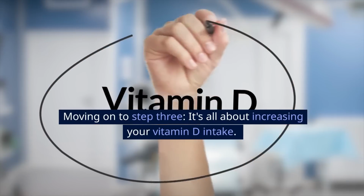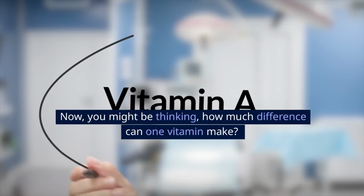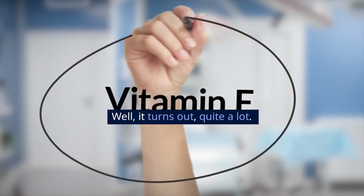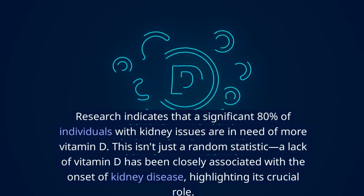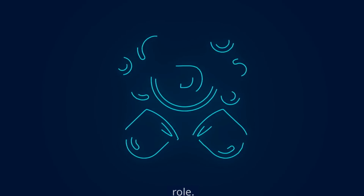Moving on to step 3, it's all about increasing your vitamin D intake. Now, you might be thinking, how much difference can one vitamin make? Well, it turns out quite a lot. Research indicates that a significant 80% of individuals with kidney issues are in need of more vitamin D. This isn't just a random statistic. A lack of vitamin D has been closely associated with the onset of kidney disease, highlighting its crucial role.